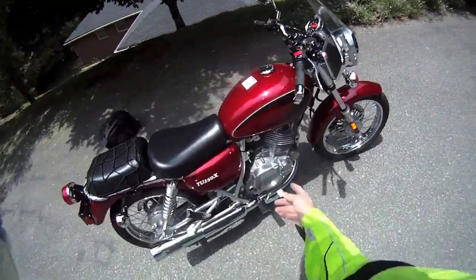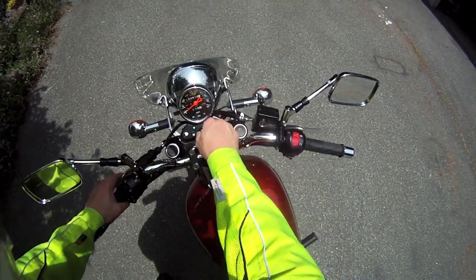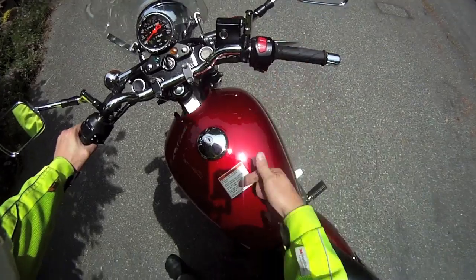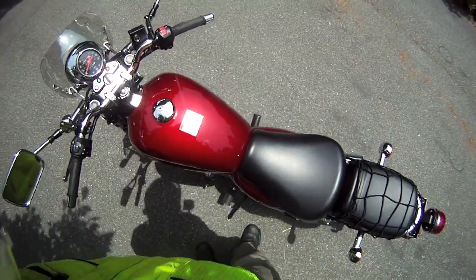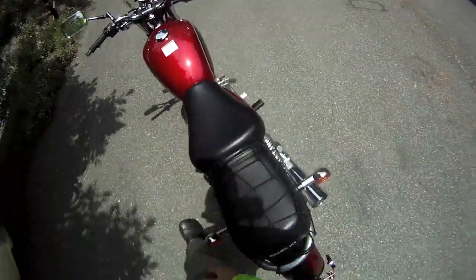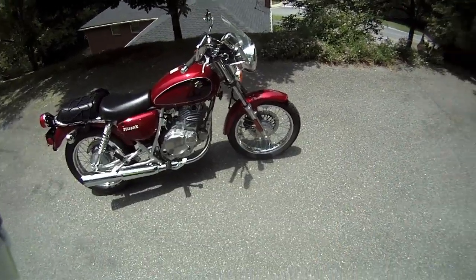But I want to show you how well this fuel injection works. See, this one's only got 880 miles on it. So flip it to on, you can hear the fuel pump priming up. That's it, it's running. And it's ready to go, I mean, there's no waiting. You don't have to wait for it to warm up or anything, you don't have to turn the choke on and off, it's just ready to go.